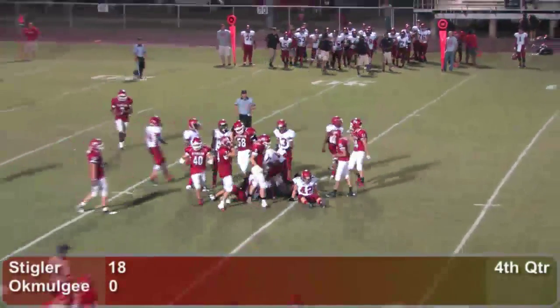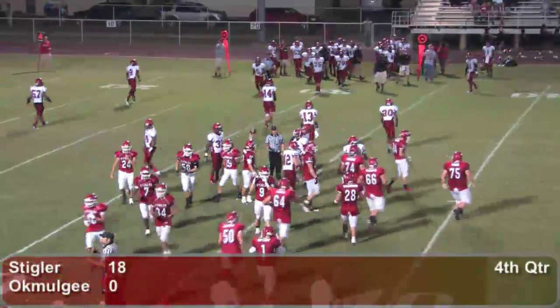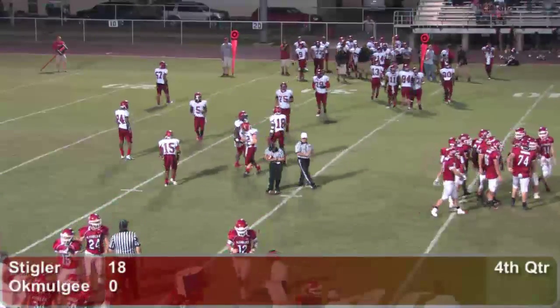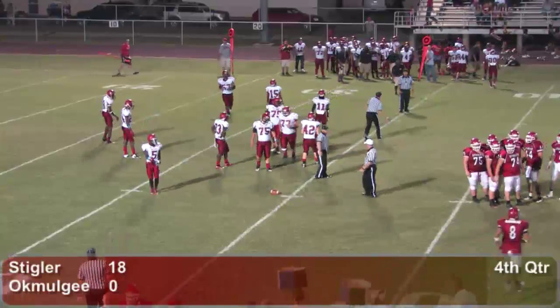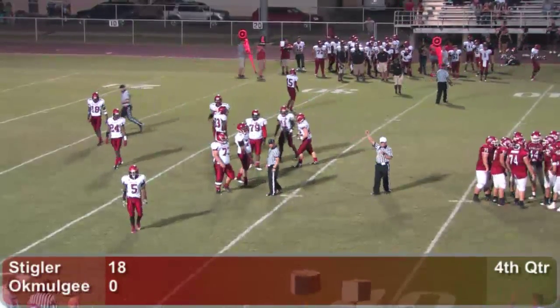Trace Jackson on the reception of the punt. Takes the ball all the way back across the 35-yard line. Jordan on the tackle for the Bulldogs, but the Panthers once again have good field position. 1st and 10 from the 34-yard line of the Bulldogs.